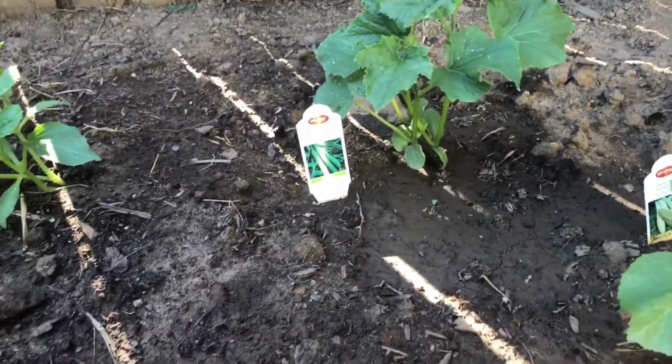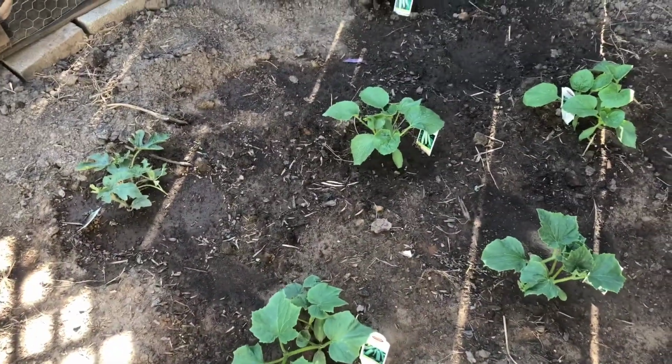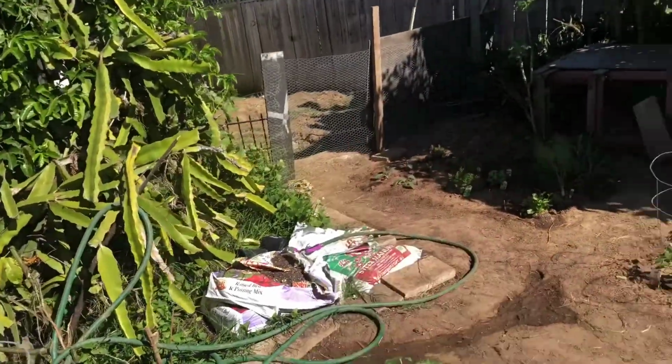In fact, I usually wait 2 weeks before starting to build trellises for these guys, but I don't know if we can even have time for that. There's so much going on right now. There's a lot of work to be done over there. We're going to talk about it.